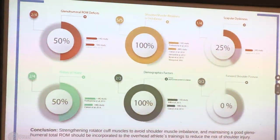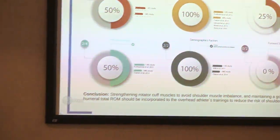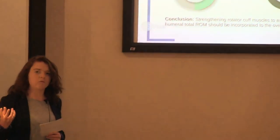So this takes us to our results, and basically there are just three of those already mentioned factors that we need to focus on here that were actually identified, which is glenohumeral range of motion deficits, which was identified by 50% of the articles that studied it, history of injury, same thing, 50%, and shoulder muscle weakness or imbalance was identified by 100%, 5 out of 5 articles that studied it, and that's 5 out of our overall 7. So from that we were able to draw our conclusion.